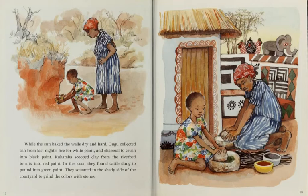When the sun baked the walls dry and hard, GUGU collected ash from last night's fire for white paint and charcoal to crush into black paint. Kukamba scooped clay from the riverbed to mix into red paint. In the kraal, they found cattle dung to pound into green paint. They squatted in the shady side of the courtyard to grind the colors with stones.